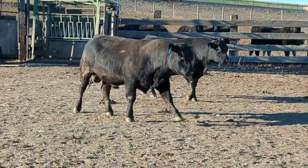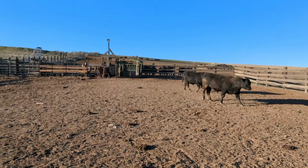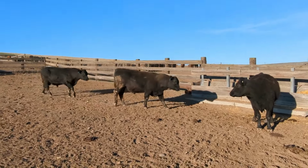18 is a heifer bull, usually they sell for more. They throw smaller calves. And he's got pretty good EPDs otherwise, other EPDs and things.